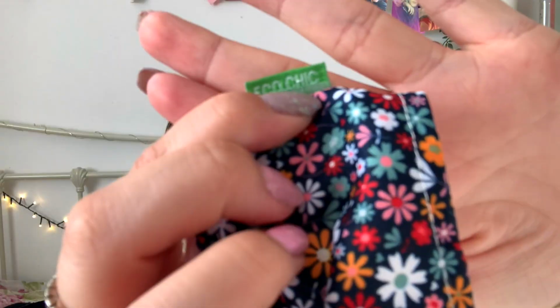So I've got a mask. I don't actually know where this one's from because my mum got it for me, but it's very lovely. It just looks like this. It's floral and it's got little bits where you can tighten it or loosen it. It's just very nice. And it is eco chic, it says on there. Eco chic.